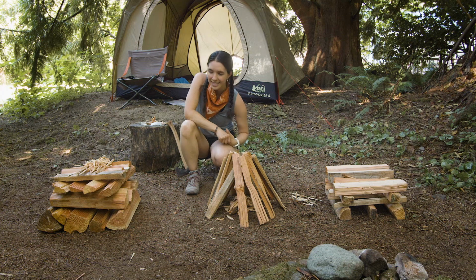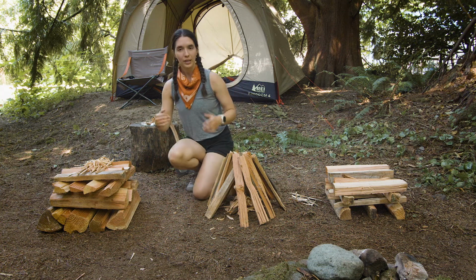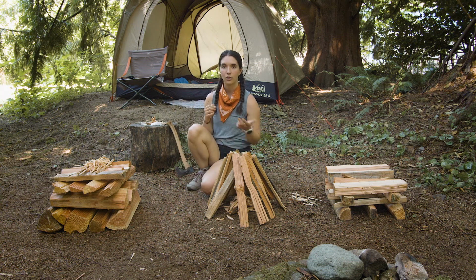Now that we've covered that, let's talk about the different resources that you'll use to ignite your fire. Really, those are tinder, kindling, and your fuel logs.